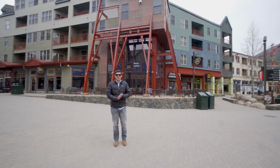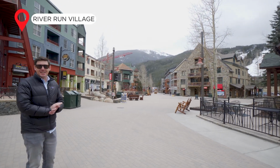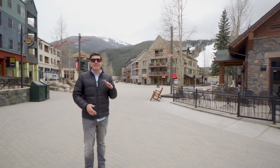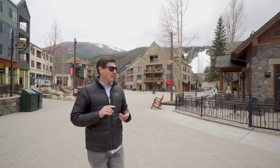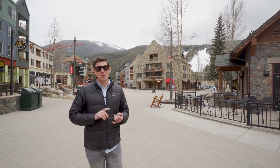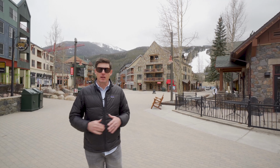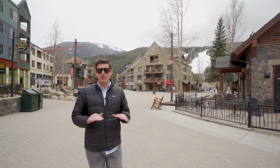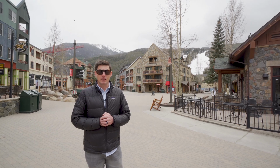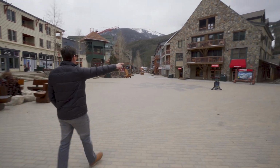We're in River Run Village. This place really explodes during the season. Like I said, it is closed right now, so we have the entire place to ourselves. In another 2 months, though, the Bluegrass Festival, the Wine Festival, the Barbecue Festival, the Bourbon Festival, and the free concerts all start right here in River Run Village. I've seen some of the best free concerts in Summit County here, and it's really a great experience in the summer.